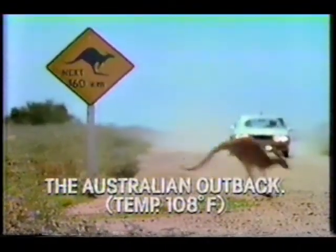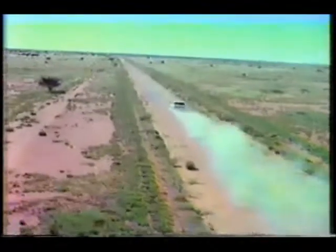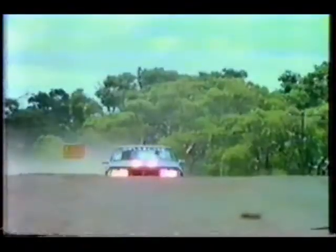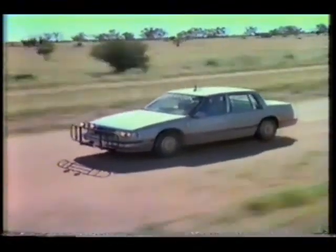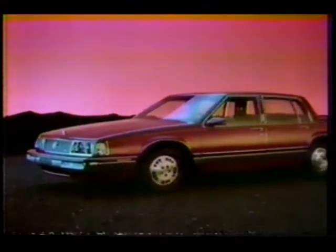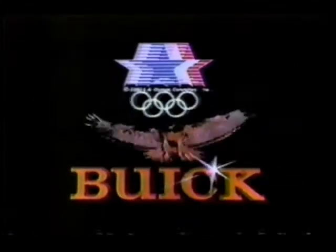The Australian outback, where a weathered American sedan probes the endless heat and dust. It is an engineering test mule, the forerunner of a new American luxury car, the new Buick Elektra, punished and proven in the farthest corners of the globe until it was ready for the ultimate test. You. This is the new Buick Elektra with front-wheel drive and luxury for 6. We put it to the test. Now it's your turn. Buick, the official car of the 1984 Olympic Games.